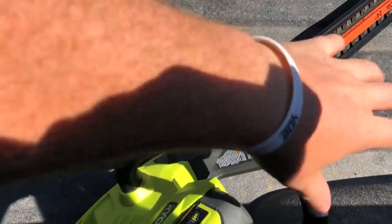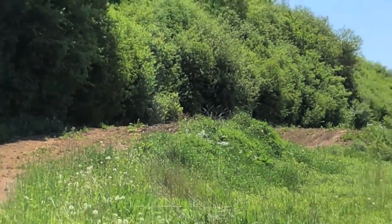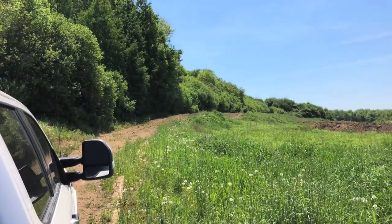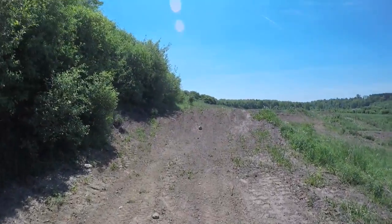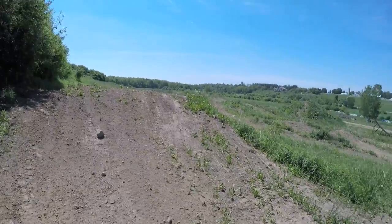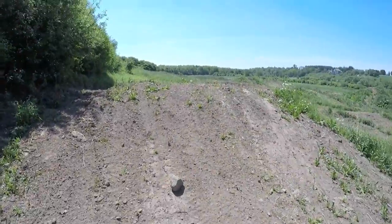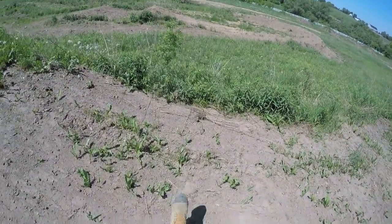old Ryobi here. I'm going to trim up the brush over there, so I don't smack it every time with the side-by-side. Just dusty, dusty, dusty. Dusty boys. Oh, a little rock here. Should probably kick that over before I smack it. Looks like I already smacked it. And I'll throw it over here and do some rock picking later.